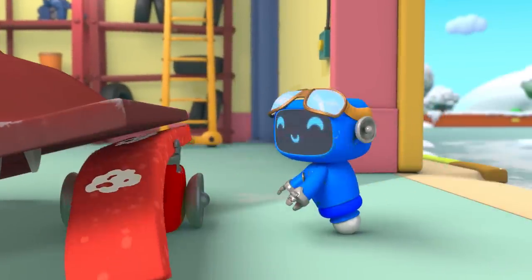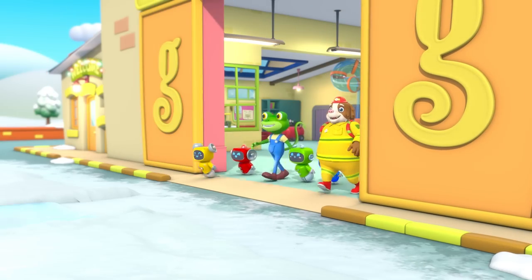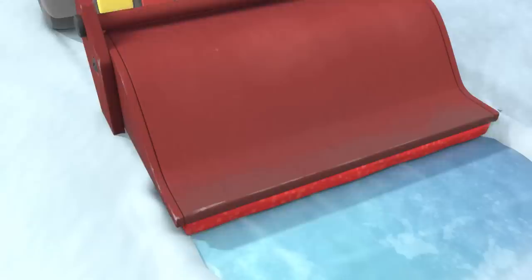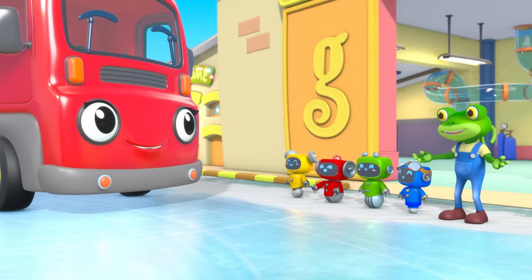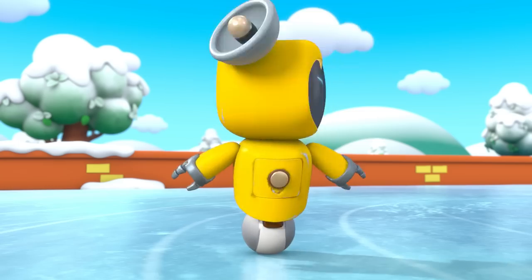This old car wash sponge will polish and shine. And now our ice rink is mighty fine. Oh, it's working! Thanks, Fiona. Together we turned an accident into brilliant fun.